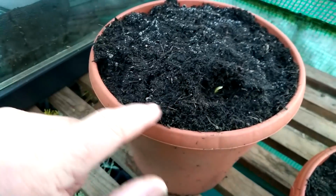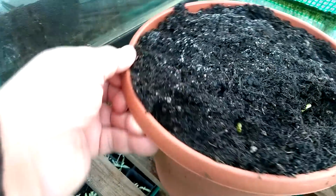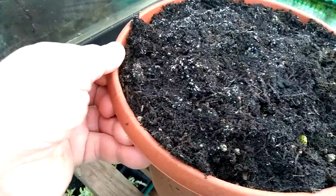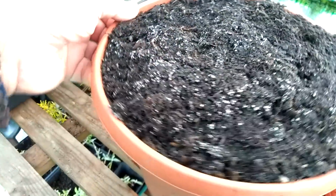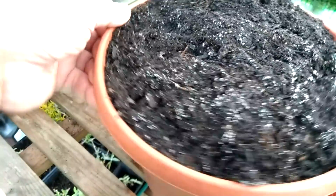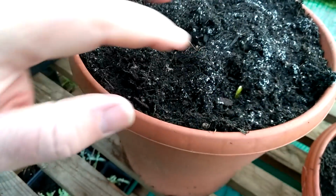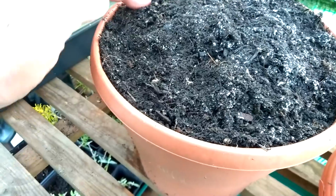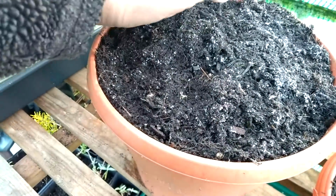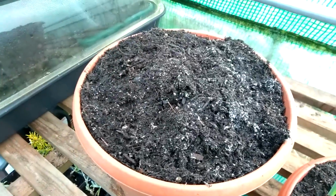Yeah! Oh, yes! I just noticed that the ground was actually being broken a little bit. So, oh, there's another one. Can you see in there? So, yay! Let's cover them up. They don't quite want to see the light of day at the moment, so let's cover them up. But yeah, that's great.